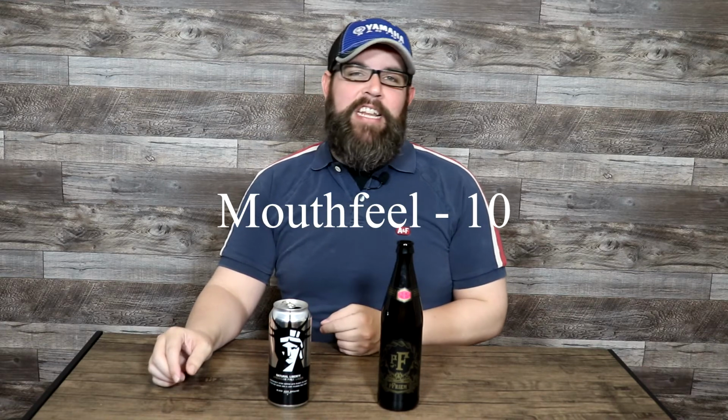For the mouthfeel. Mouthfeel was actually quite a bit more resistant than I anticipated, especially once I was thinking on the breadth of the body. But it really did have quite a lot of resistance, and it was very ale-like in that respect, and really, really enjoyed it. I gave that a perfect 10 out of 10.